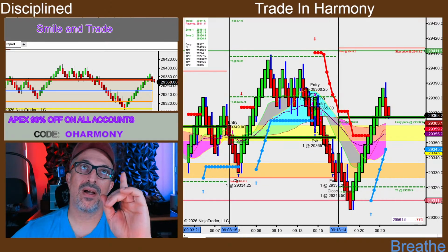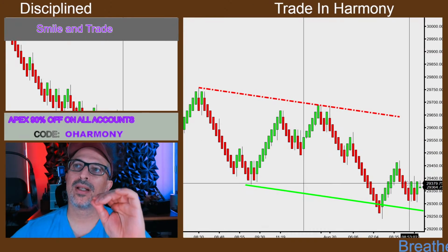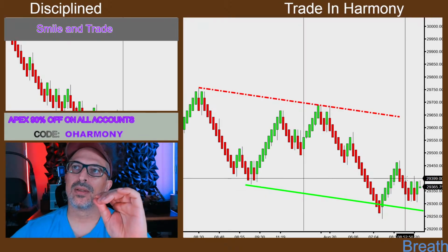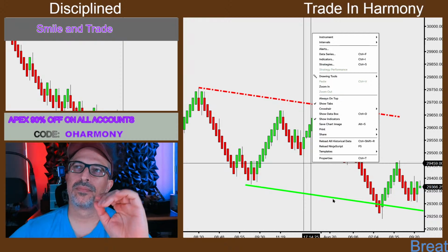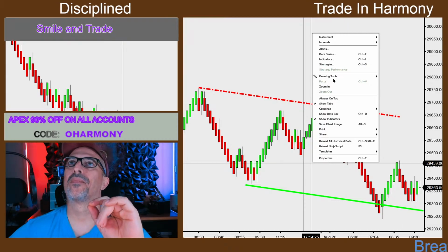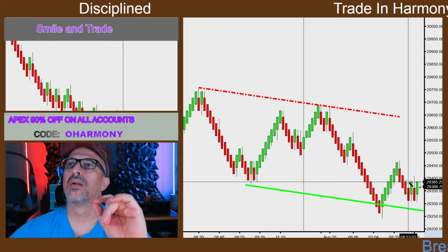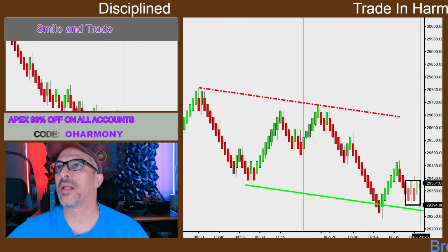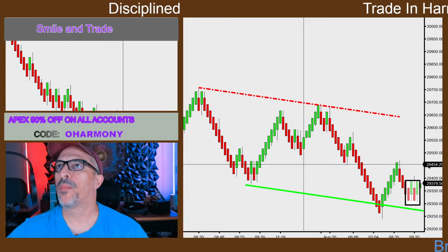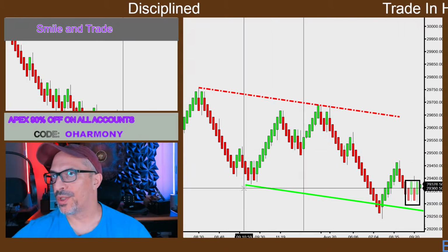We have a Captain setup long on the 200 NT Renko. That is big. That's big. On a swing trade basis, that's the spot that we want to be in for a push toward 450, a push toward 550, a push toward 600.